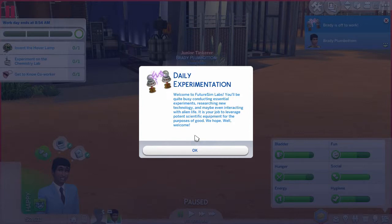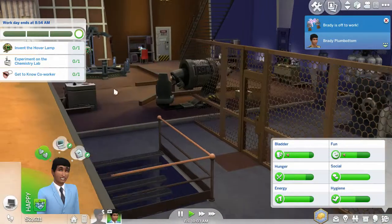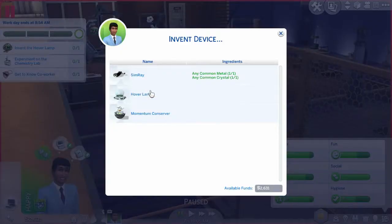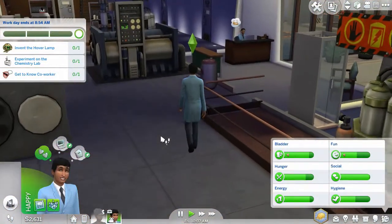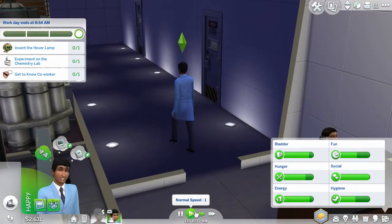Alright, guys, we're back. So, invent the hover lamp. We can do that, my friend. Go over here, invent device. Hoverlamp. Let's do that. Let's go play with our little robot.